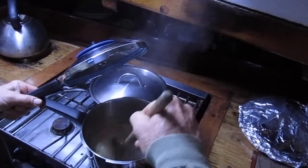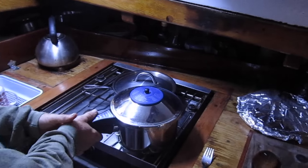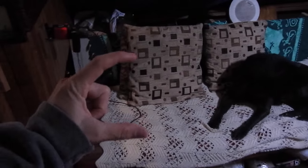What are you cooking? Pressure cooker. Chicken and cabbage. All Ava's bed, this whole thing here. And we got about 3 inches of foam that we're gonna put here. I'm gonna sew some new cushion things.